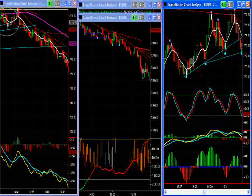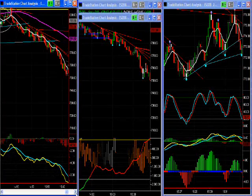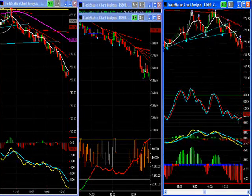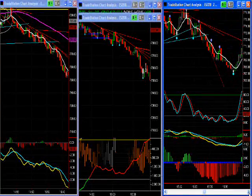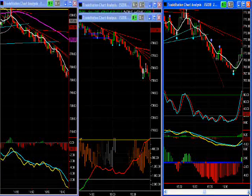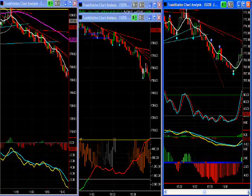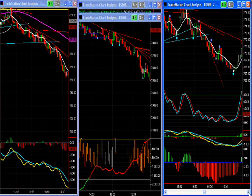And let's see, 326. We're looking short, so we would be passing on these long setups if they were setting up. And I don't trade after 3:30, so that's really it. That's all that I would have taken yesterday, which was not a whole lot, but I still would have had a profitable day.